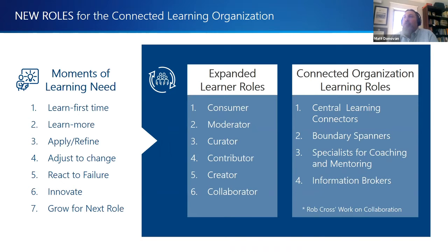I also want to talk about some new roles that we have for the Connected Learning Organization. What I often do is anchor over here on the moments of learning need, and many of you are familiar with Mosher and Gottfried's 5 moments of learning need. I love it. It's brilliant. It makes a lot of sense. It's very learner-centric because it starts off by identifying key moments when somebody's going to need to be able to learn something. Now you'll see that I've added 2 more here at the bottom, in the sense that we're seeing in our conversations 2 different ways in which people are asking questions.